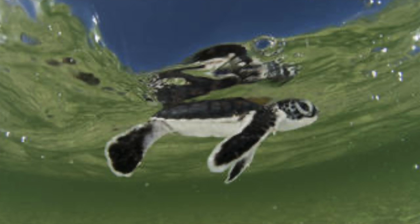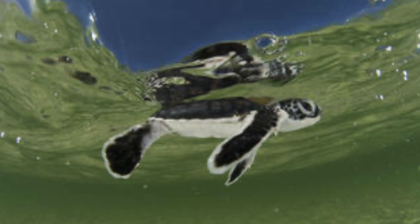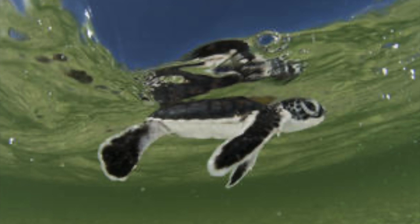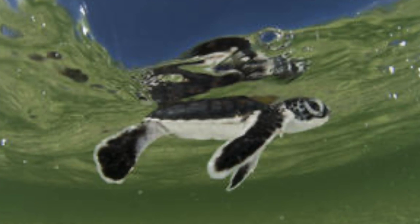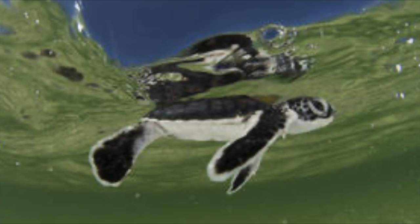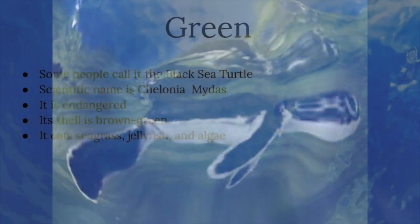They are named after their large heads and are the largest of all hard-shelled turtles. They can dive for up to 20 minutes. They are also considered a keystone species, which means that other animals depend on it for survival. They feed on invertebrates and are primarily carnivores.